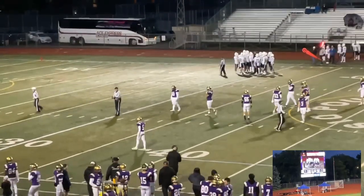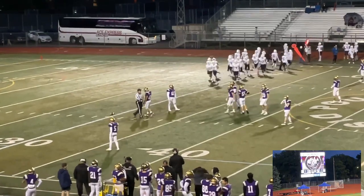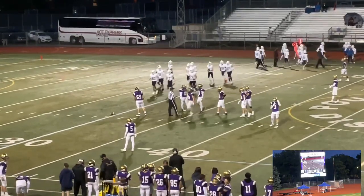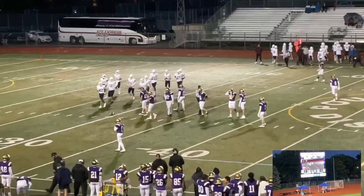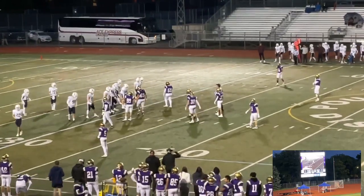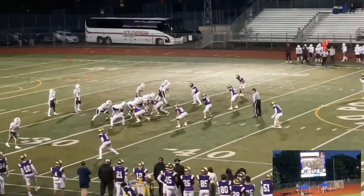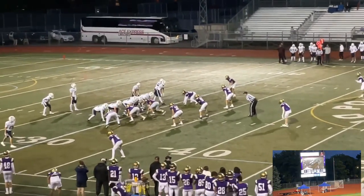It's a cool evening. It's about 50 degrees. I'm sure the field is still pretty slick. It hasn't stopped raining for long. So here we go. First and 10.